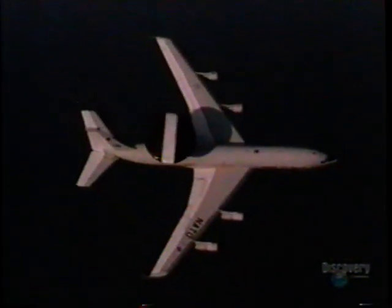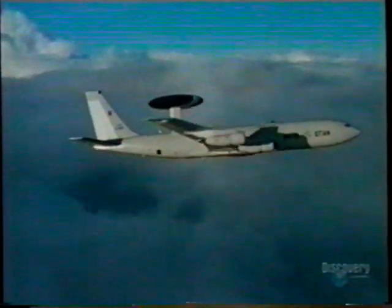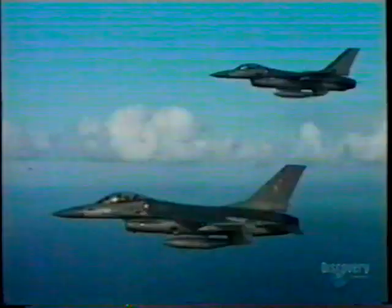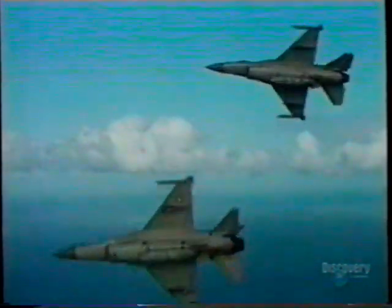When the fighters come in to take out the other enemy aircraft, it's the AWACS that directs them in, advises them that it's safe to go in, controls them into the fight, and when the fight's over, it controls the aircraft back to their home base. The AWACS obviously isn't right in the area. In fact, the AWACS is best if it's 200 to 300 miles removed from the area. That's where we get our best radar picture.